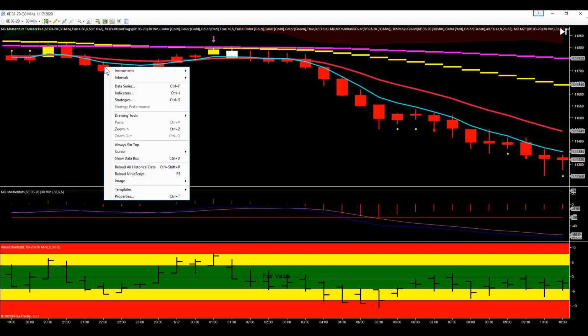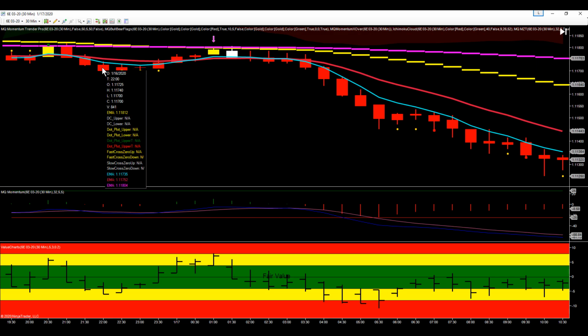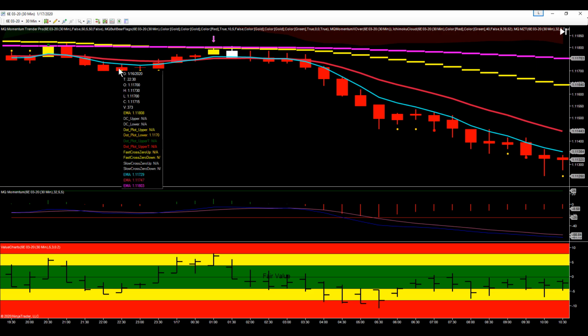The low on this bar was 1.11700. The low on that bar was 1.11700. So at that point, we're thinking, okay, the euro has some 30-minute support, and we need to break through that to keep going lower. So we kept an eye on it.